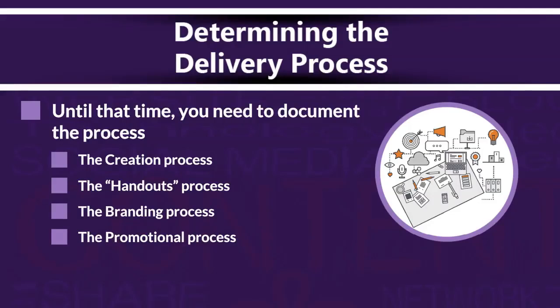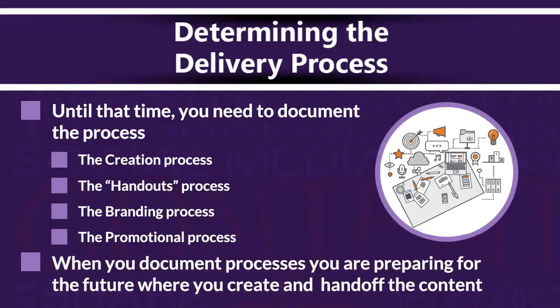And again, this might sound like a strange place for me to say this, but here's why you're doing it. When you document these processes, you're preparing for the future when you create and hand off the content. This is the hard part for people, in particular solo business owners, because we're used to doing everything. We're used to getting to the point where we create something, and then we put it on Facebook, we put it on LinkedIn. What we've got to be able to do is step back and then hand off the content.